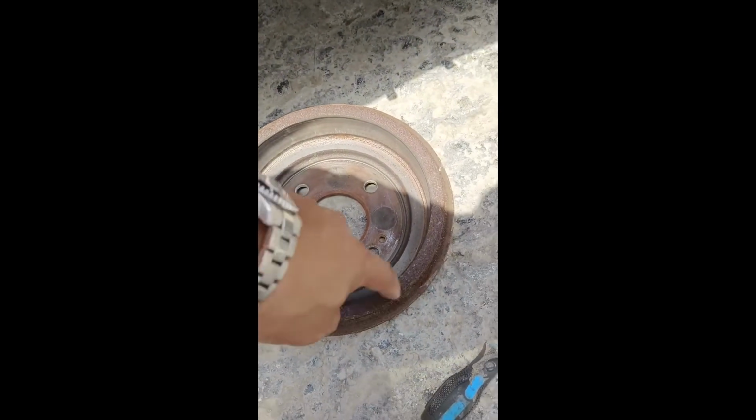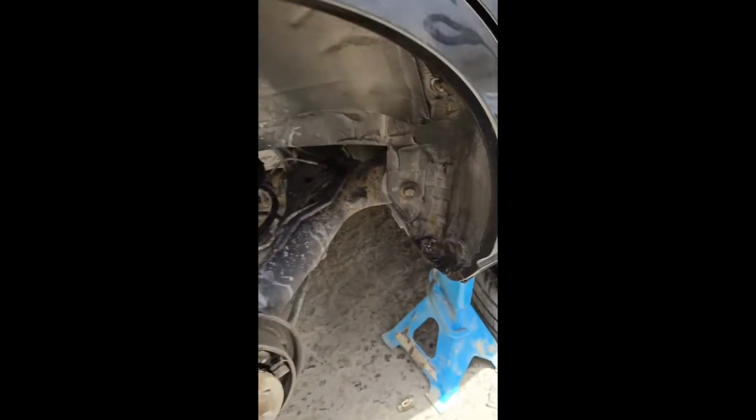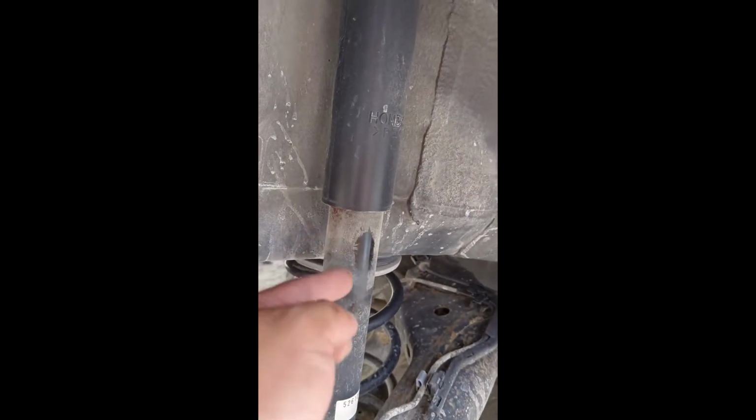Then we'll polish this, and then we're ready to go. But before that, let's make an additional inspection. Shock absorbers, it's not in a good condition, and some rubbers are missing and worn out because of the heat. The other side as well.